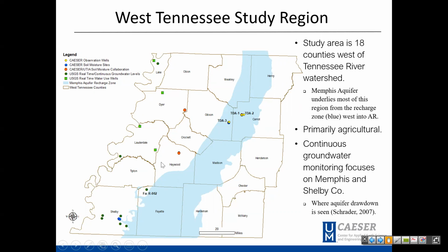And then we have 2 collaboration sites with UTIA and Dr. Lieb, one in Dyer County and one in Haywood County. That's where, in addition to his soil moisture monitoring in the root zone, I've added a soil sensor at 5 feet below the root zone to see if any water is getting past the root zone.